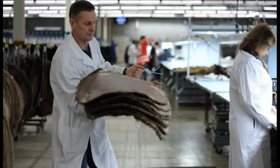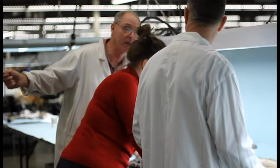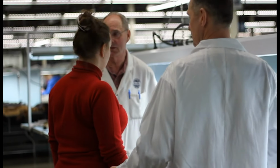All buyers are looking for a specific quality depending on their location, climate, and customers. Nadez is from Siberia. She and her mother have 5 fur salons. They are interested in the very best shearing quality beaver because of the climate in that part of Russia.